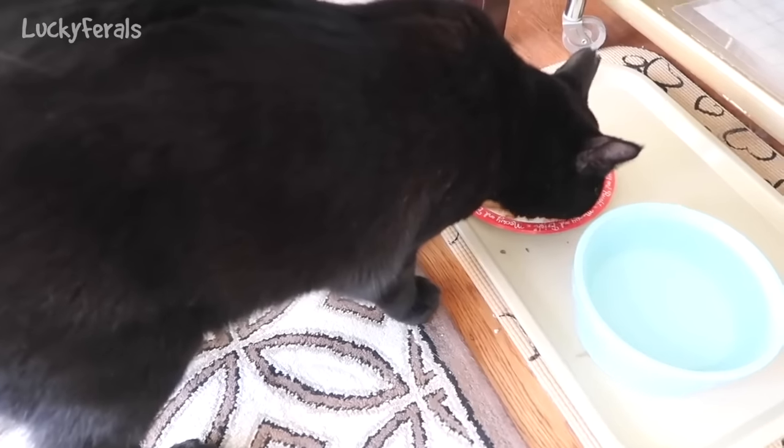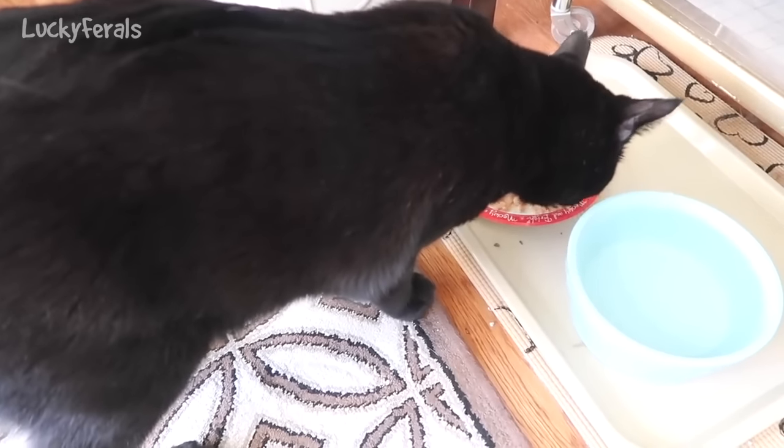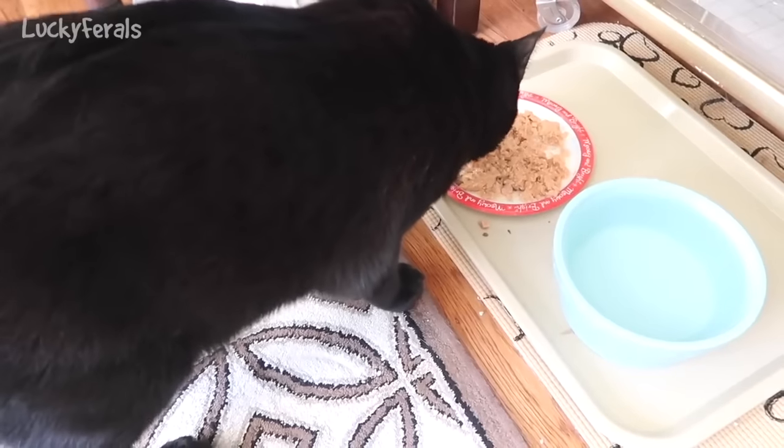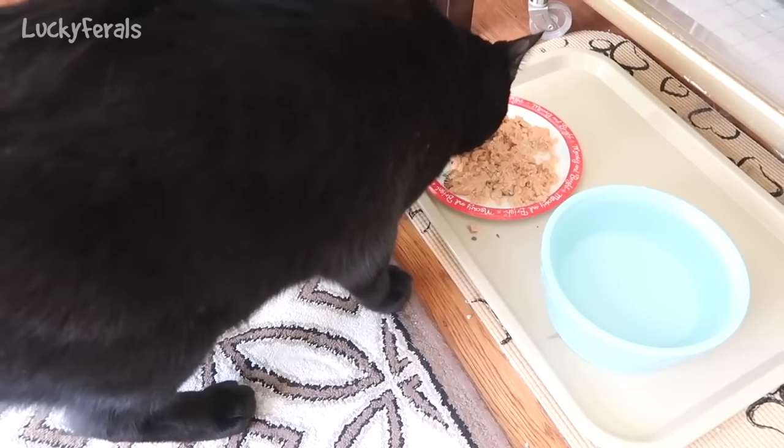Today they're getting half a can each because they did not have any other dry food to go with it. The other day I gave them a quarter of a can each because they also had some dry food earlier that day.